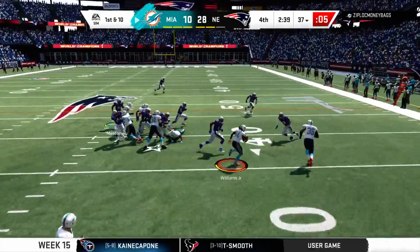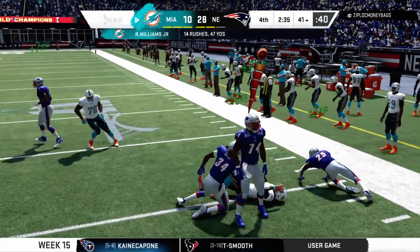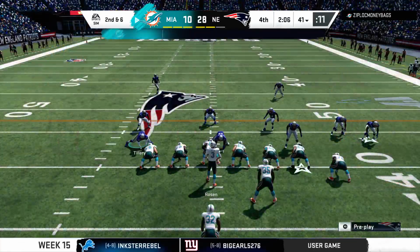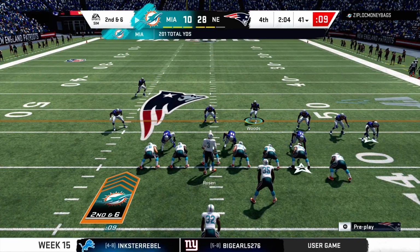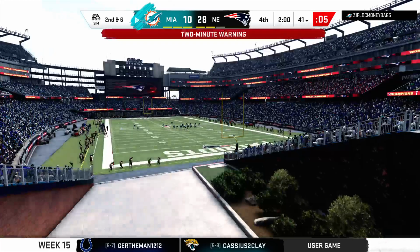Here's 1st and 10. You ain't doing nothing today. And this winds up a gain of 4 to the 41. I call that play a success. A nice inside run sets up a very manageable 2nd down. A very solid gain on that play.